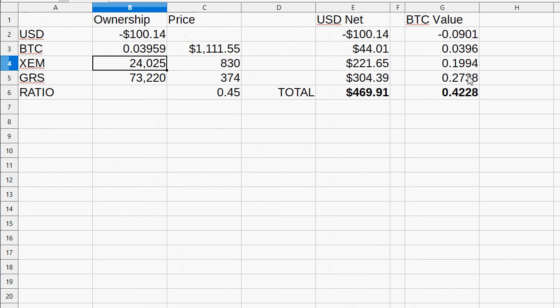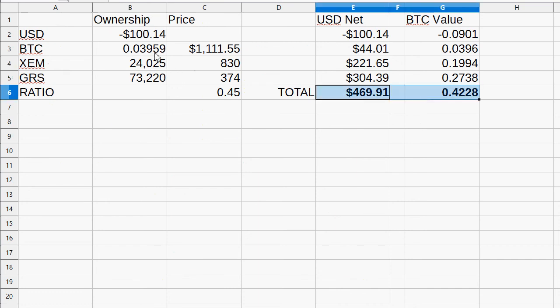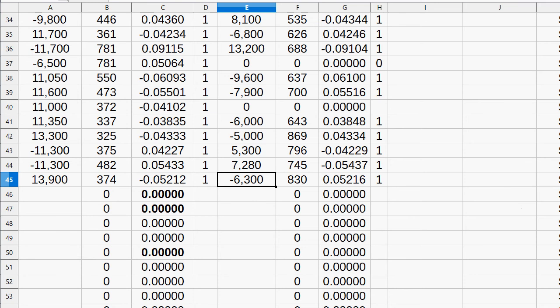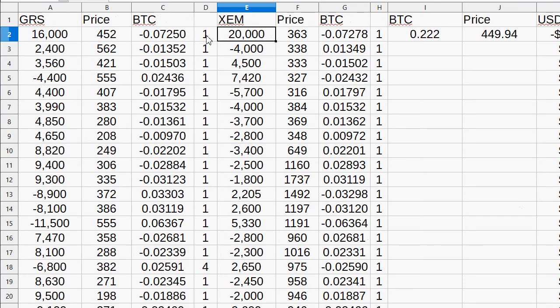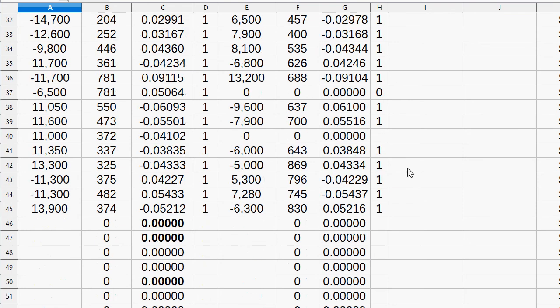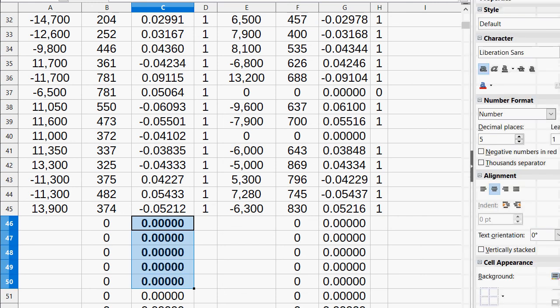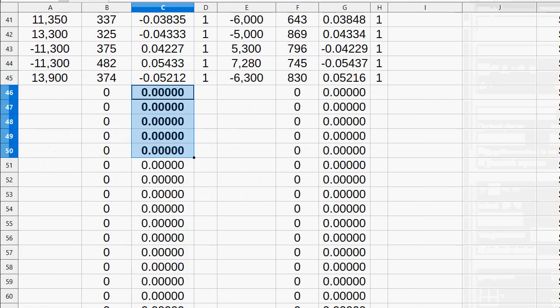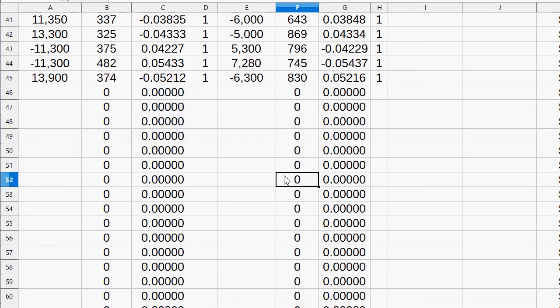And now, well, the value of your dollars went down. You were over 5, but you're accumulating your coins, which is important. We have 24,000 and 73,000. And on the start of this game, we bought 20, and we bought 16 of these. So we've definitely held on to the NEMs, which has overperformed the GRS at this point. And I don't know why these are bold, but it's not what I meant to do. Anyway, this is what I wanted to do. Okay.